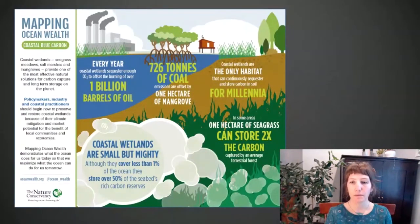So blue carbon is the stored carbon in marine and coastal systems. Although coastal wetland acreage is less than 1% of marine system coverage, they store approximately half of the total carbon sequestered in ocean sediments. One advantage that blue carbon has over carbon sequestration that we typically think of in forests is that the carbon is stored in the soil, and the soil is saturated. And the fact that the soil is saturated means that it breaks down very, very slowly.